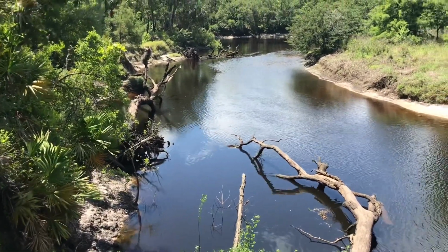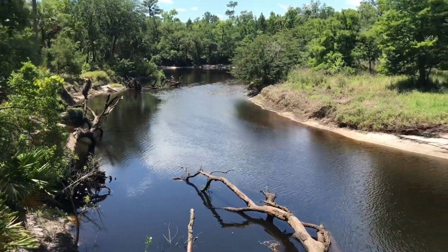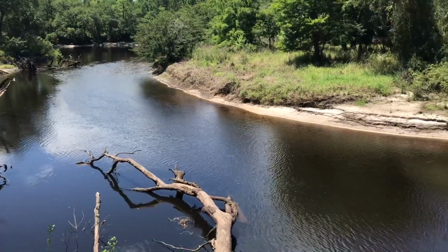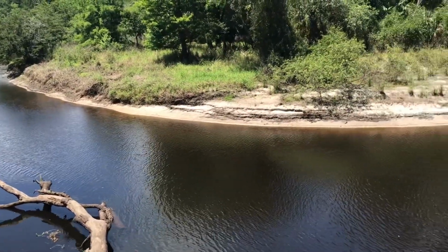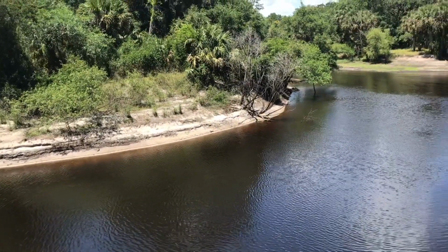In fact, this is as far as I am going to go. But outstanding trail, the Kolokee Trail Loop. That concludes our tour in the Little Econ State Forest.